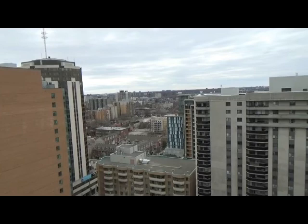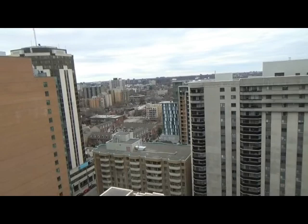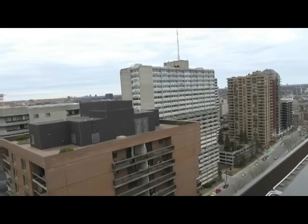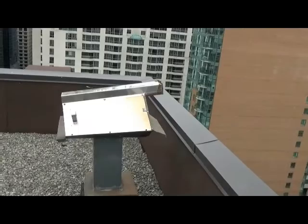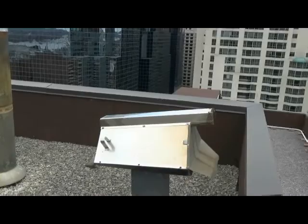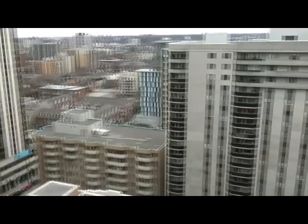Now we're swinging over to the southwest. No, it's not a birdhouse. It's a reinvention for a piece of stainless steel that came out of a sauna that I just couldn't throw away. So it's capped now for the garbage vent.